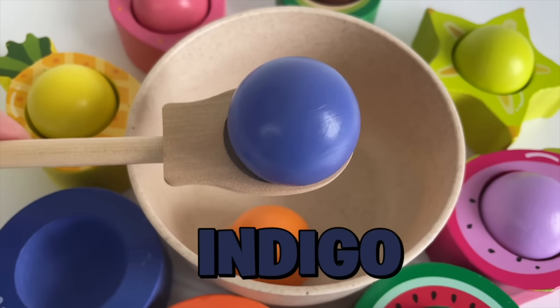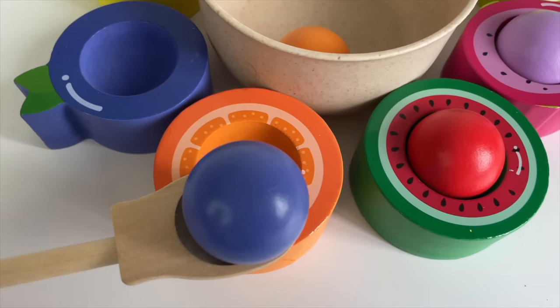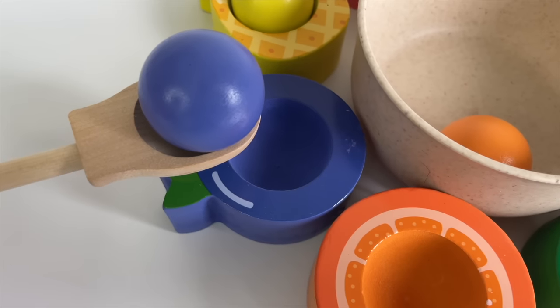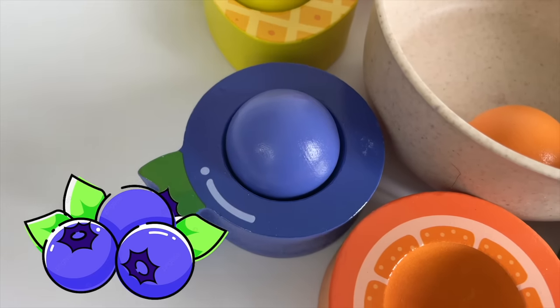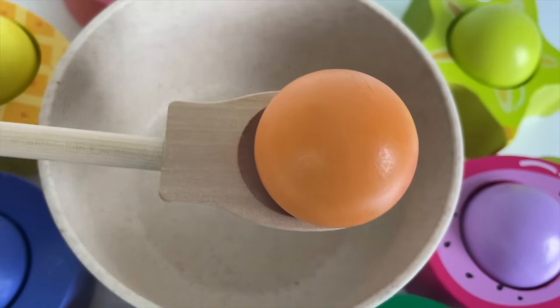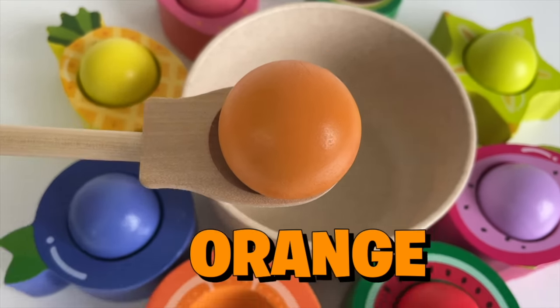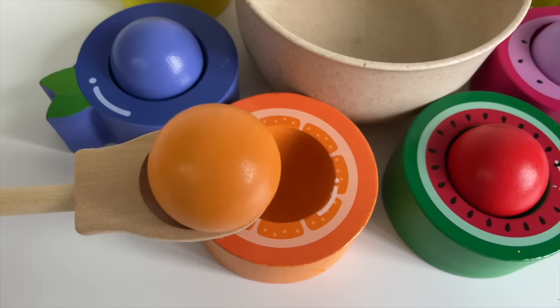Now we have the indigo ball. Let's put it right here. Uh-oh. On the blueberry. Yay. Here we go. And our last ball is orange. Where should we put? On our last fruit, the orange fruit. Let's put it in.